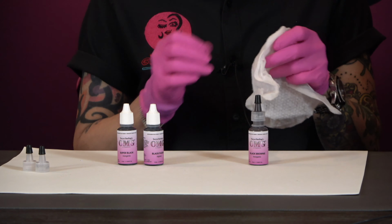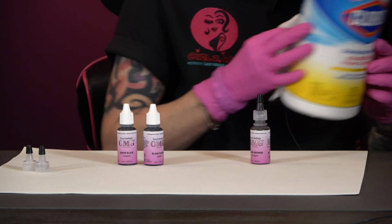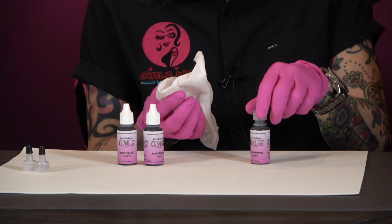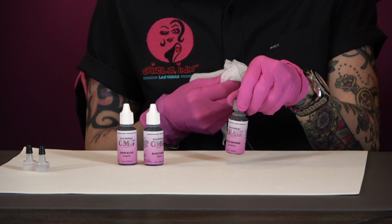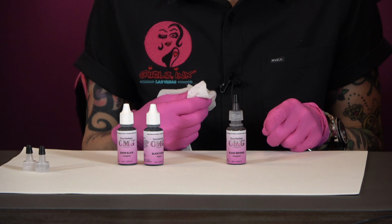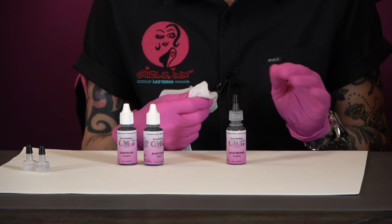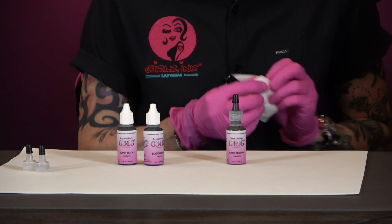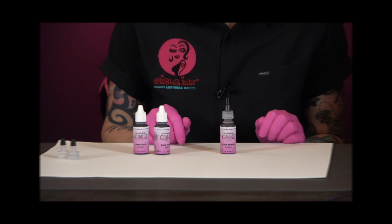So if you get them dirty and you end up getting pigment all over them, you can take, this is Clorox, a Lysol wipe or any wipe, and you can just wipe them clean. Give them a good little clean like that, and it does not affect the label at all. It cleans them super quick, super easy, without hurting the label. So, no excuse for dirty labels now.